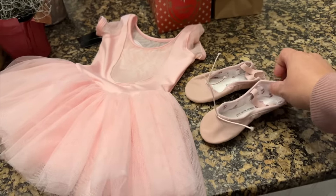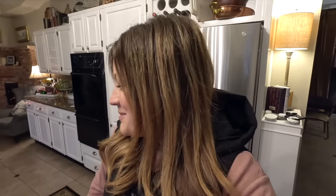She's going to be starting. It's called Little Leapers. It's a ballet class for 2 and 3 year olds. And I'm just so excited about it. She saw this on her way up to bed last night and she was like, oh, is that for me? So I think it'll be fun.